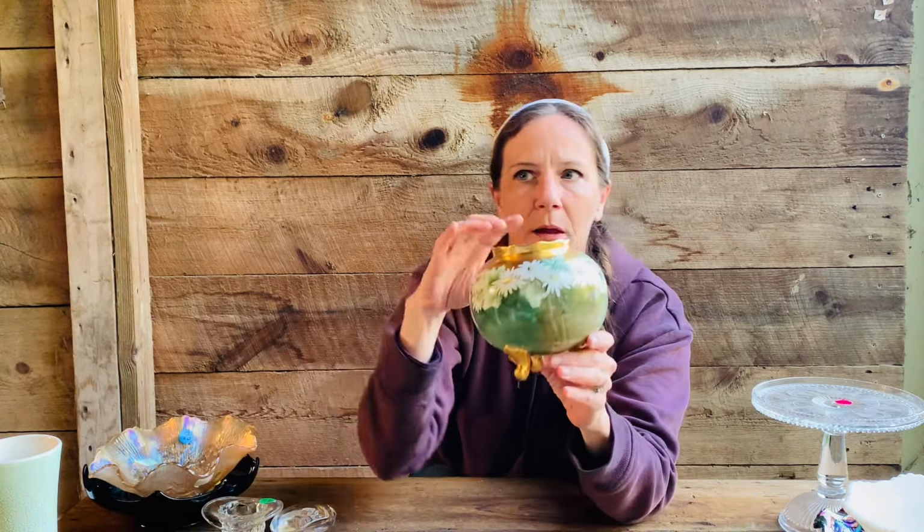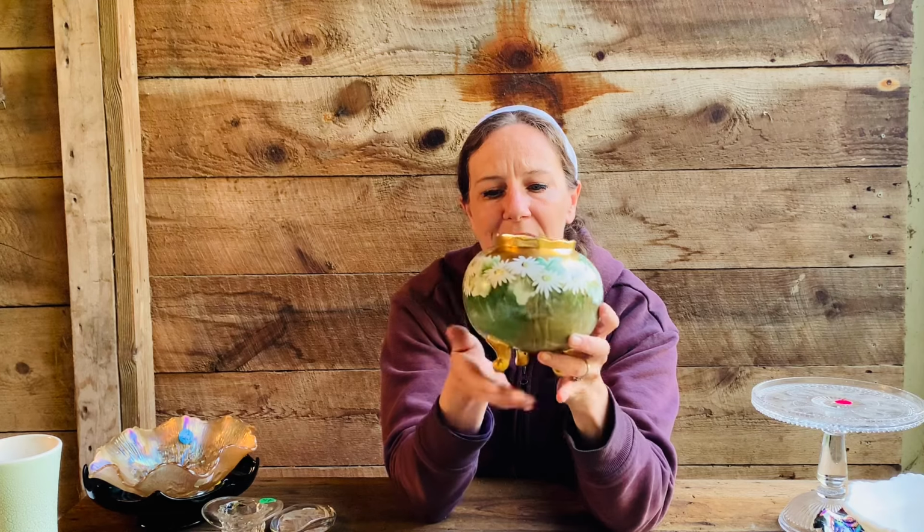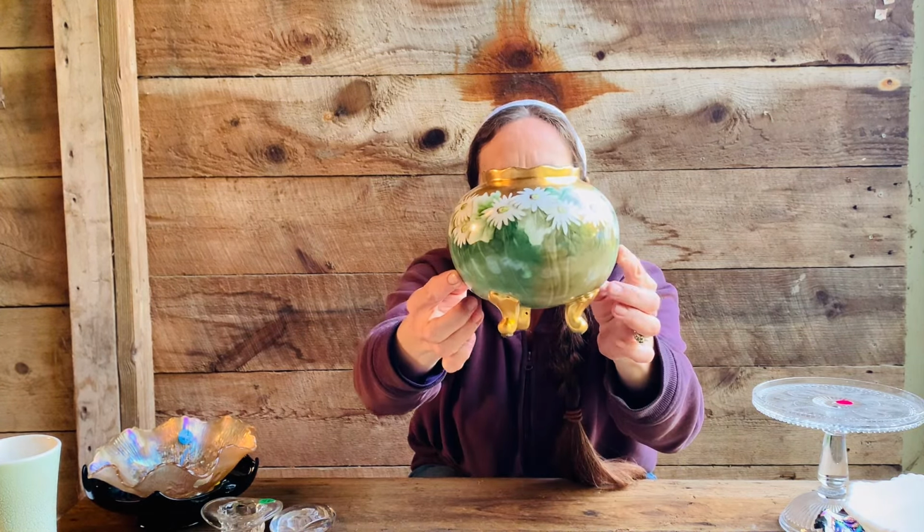This, I think I paid $4 for this. This was made in Bavaria. It says Bavaria on the bottom. I don't know anything more about it than that, but there's a good picture of it if anybody else wants to look it up.